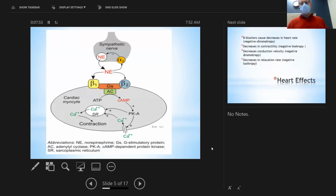So here's just a picture showing you that these two receptors, beta-1 and beta-2, bind norepinephrine and also epinephrine. They activate G protein coupled receptors. They increase the synthesis of cyclic AMP. Cyclic AMP activates protein kinase A, which phosphorylates the L-type voltage-gated calcium channels. When you phosphorylate L-type voltage-gated calcium channels, you activate them. So they now open much more easily.